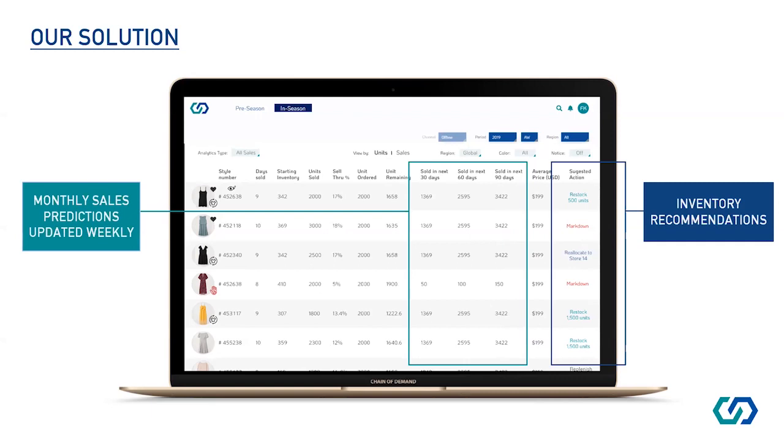And the screen for our in-season model, we offer monthly sales predictions, which we update every week or daily if it's required. And every time we update, there will be new suggested actions, which would include which products need to be marked down, which products need to be restocked, or which products need to be reallocated to other channels or stores.